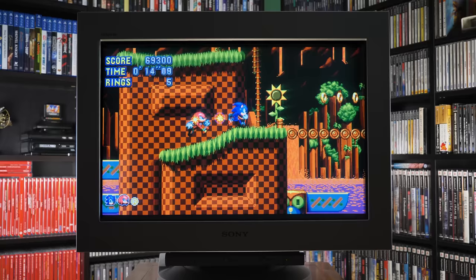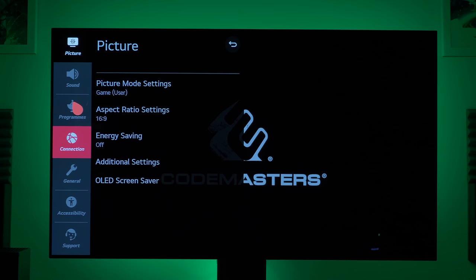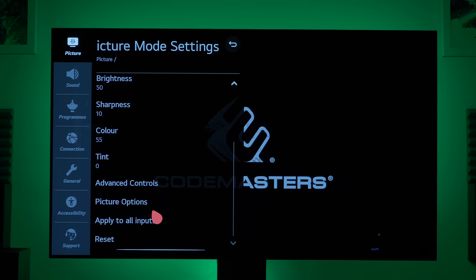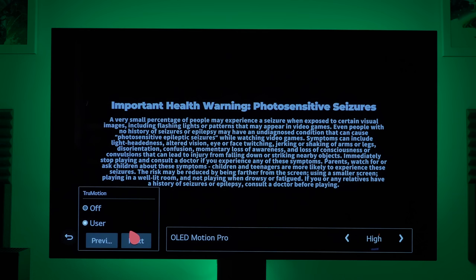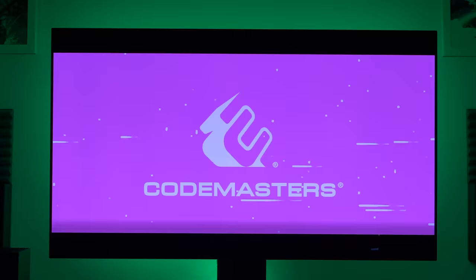So yeah, it actually matches the clarity of a CRT in motion, finally. I've talked about this in many videos, and it's true. The downside to this, though, is that it dims the image since you're displaying black for a period of time. It's literally flashing the screen rapidly as you play. This also causes some additional flicker at 60 Hz.